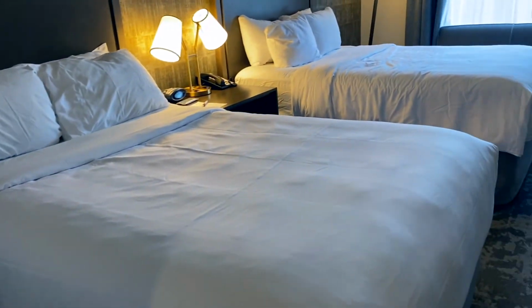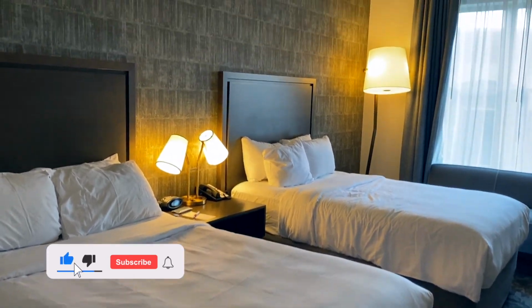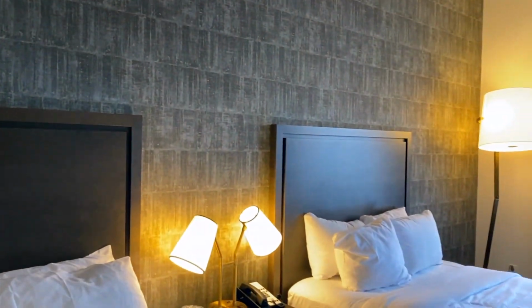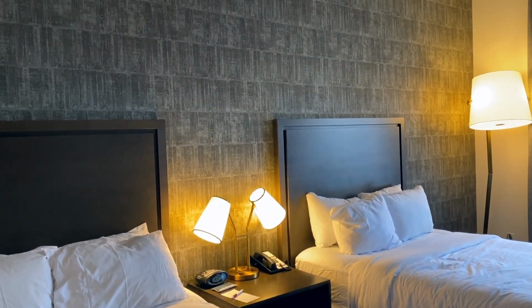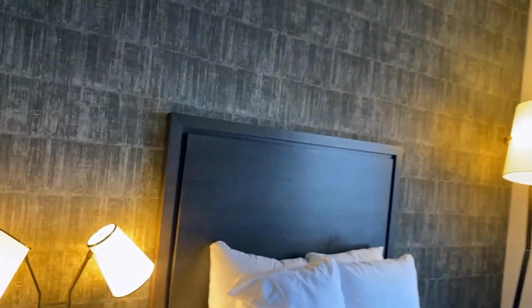All right, now we're moving on to the main room right here. 2 beds, you guys. Look how nice. Look at that wall. It was so plain and really simple. And when I turned the lights on, it just all of a sudden became fancy, you know? Look how pretty. It's like amazing. I really love it. Let me see if it's actually real concrete. It looks like concrete. It is concrete. Yeah, it's not a wallpaper. No, I think it's wallpaper. It is a wallpaper. Wow, that is really nice wallpaper.